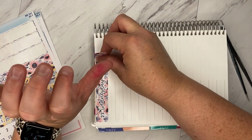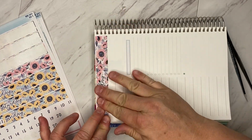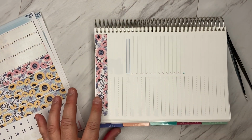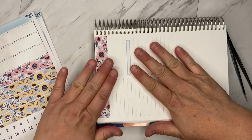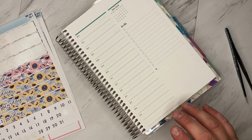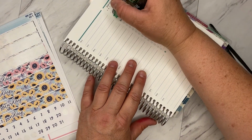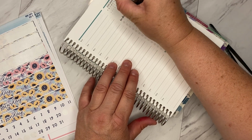I somehow got pink on my thumb, and I have no idea where that came from. I'm just sitting here thinking, like, what did I touch? I have no clue. That's so bizarre. Interesting. Okay, well, let's hope that none of the pink gets onto my planner.